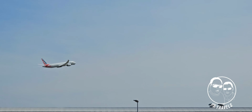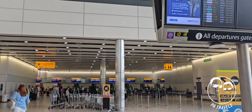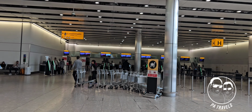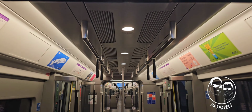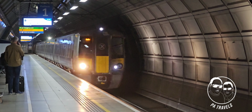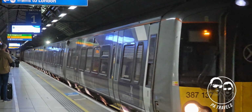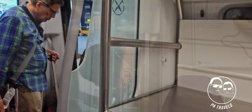Terminal 4 is one of the most boring terminals, and it's here where SkyTeam has their check-in counters. Maybe it will be here where we check in for our next SAS flights. Now it's time to head down to the subway again and take the train to the next terminal. The trains depart about every 10 minutes, and it's a very easy way to connect between the different terminals.